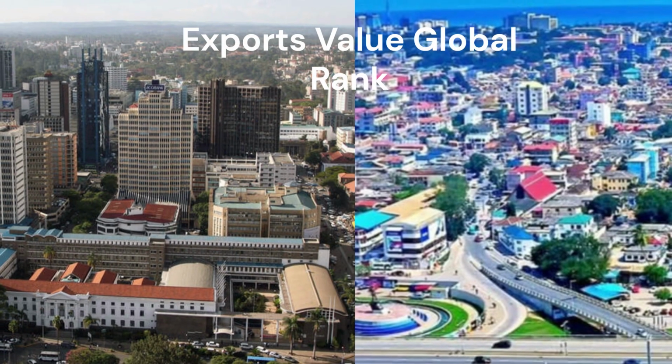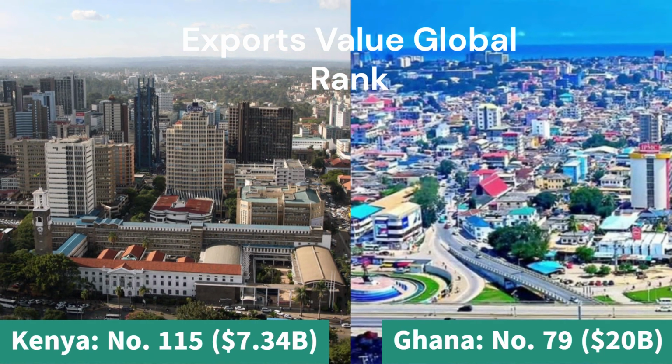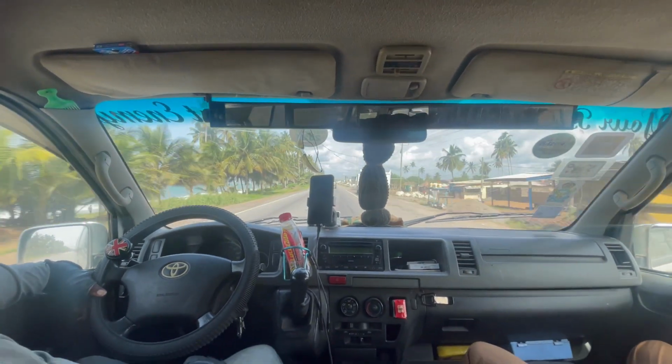In terms of total exports value, Kenya ranks 115th globally at $7.34 billion, while Ghana ranks 79th at about $20 billion. Thus, Ghana significantly outperforms Kenya in terms of exports.